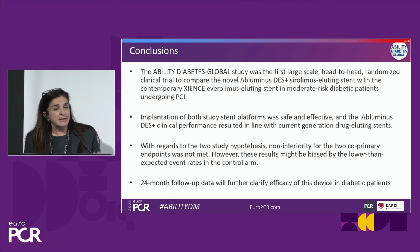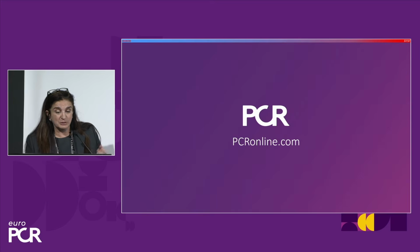But basically, the main message is that both these stents did extremely well, 5% and 2.5%. We are waiting for the 2-year follow-up, which we believe will be extremely important, and plan to bring it right back here at EuroPCR next year to present it to you to prove the non-inferiority of these two devices. Thank you so much for your attention.